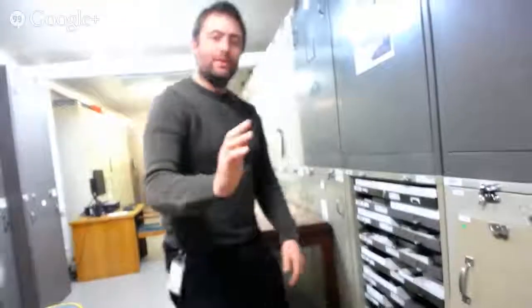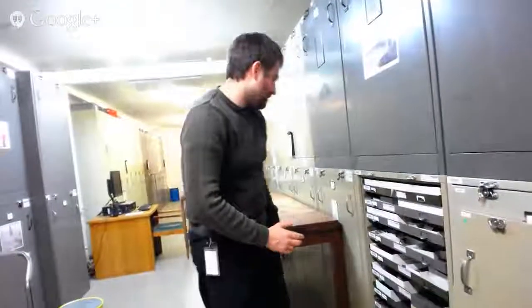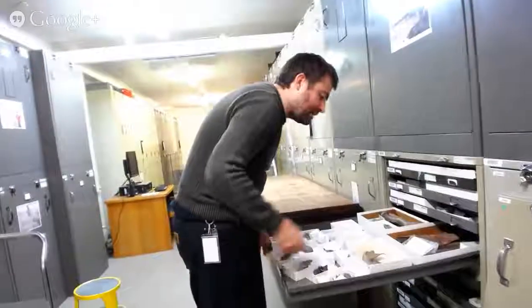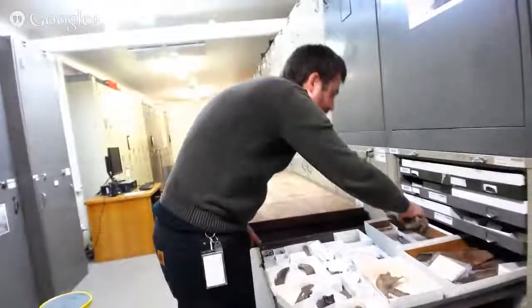I'm going to show you fossils from one site, and these are fossils that are only about 100,000 years old. But they look amazingly clean. These are fossils from a site about halfway between Warrnambool and Hamilton, near the town of Mennonite. And here we have extraordinary fossils.